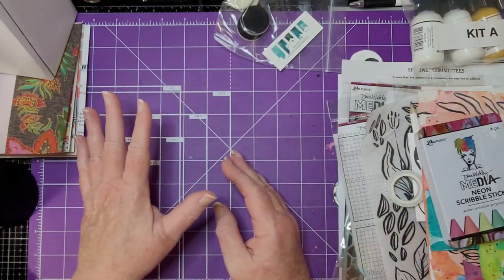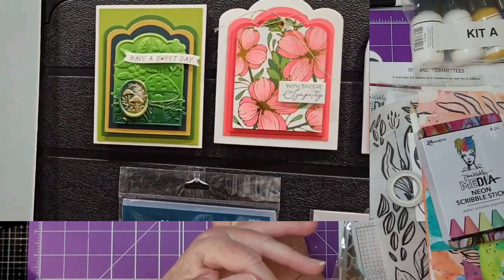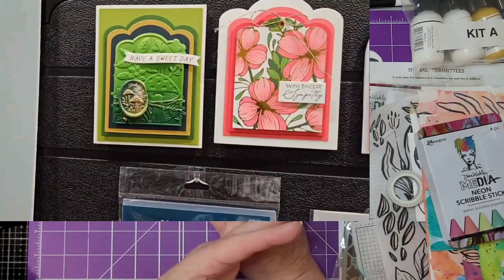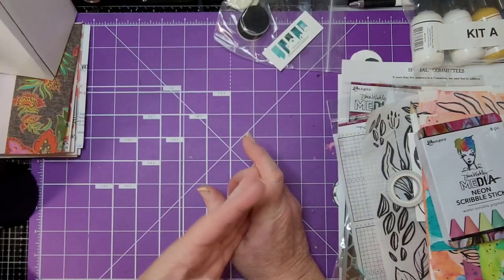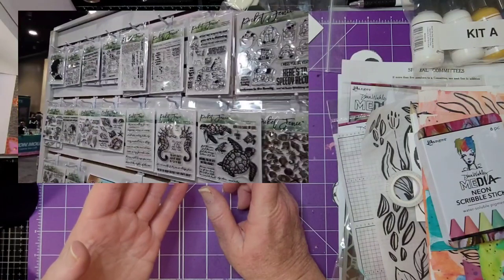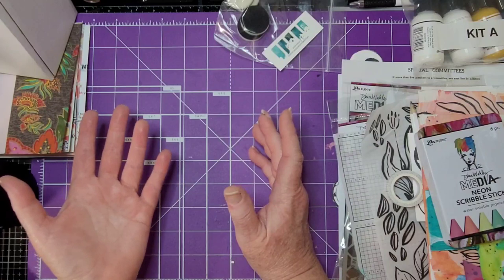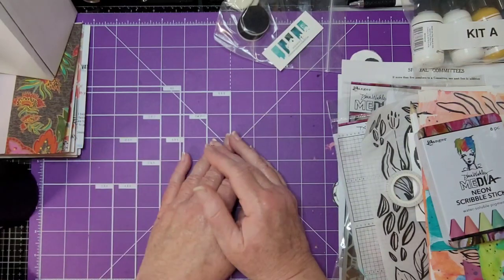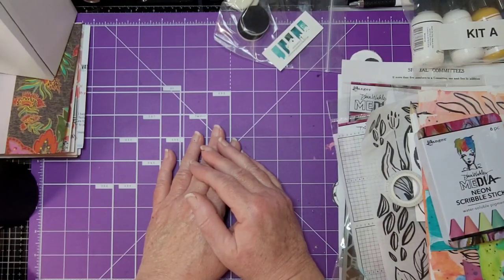You know, it gives you all the Creativation stuff, Spellbinders. It shows their new stuff never been seen before. Sizzix has new stuff. Picket Fences has new stuff. Arteza. I mean, a lot of companies, that's where they debut it, is at Creativations. And so there was a lot of good shows, a lot of good stuff being shown.